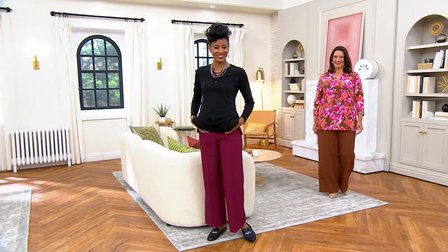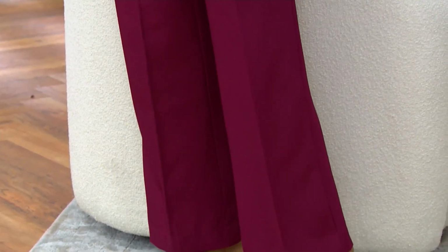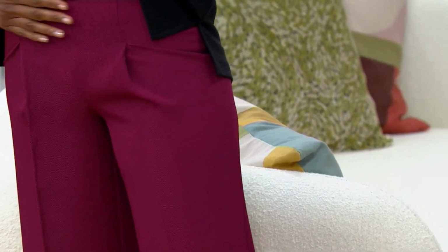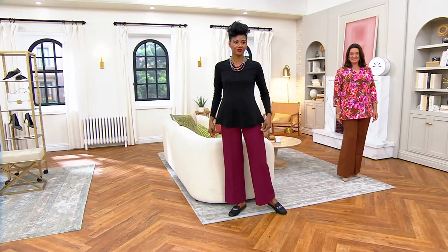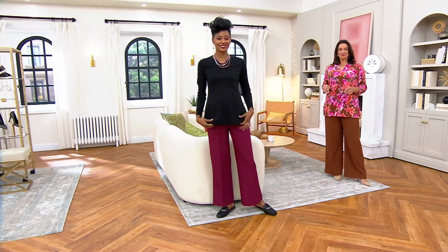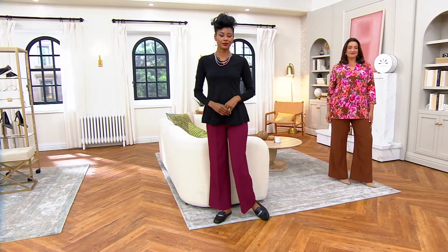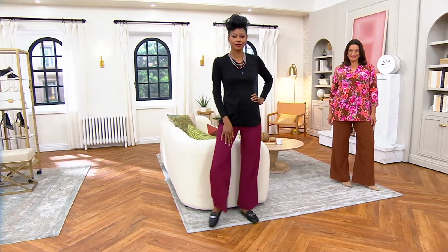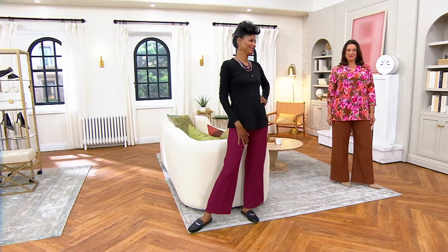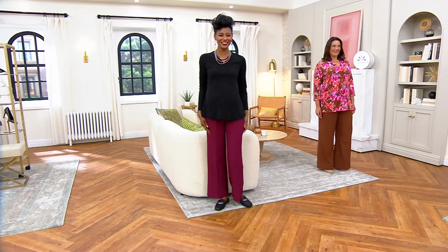By the way, you're looking at it on Katya, and she is wearing the regular length. Katya is very tall. How tall are you, Katya? She's 5'10", and she is in the extra small in the regular length. She's got it on with the cute little loafer slides, and it does hit at the ankle. But if she got the tall, which I'm pretty sure these pants come in, it would be full length, touching the top of her shoe.